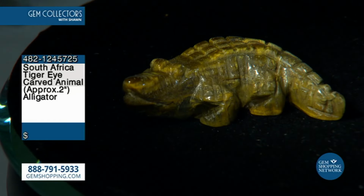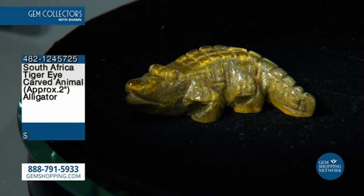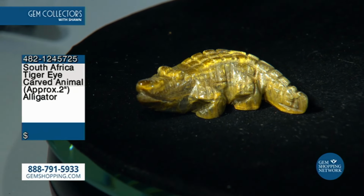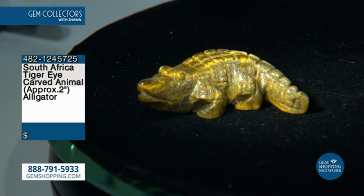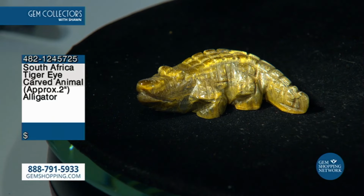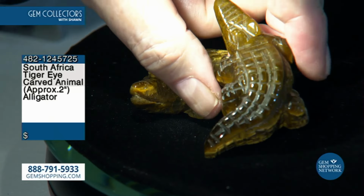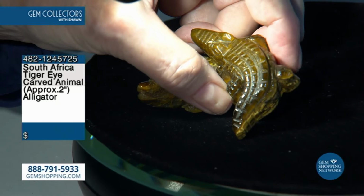Beautiful tiger eye alligator. So if you're maybe a sports fan and can relate to that, here's your chance. I actually have a few of these available. So I have more than one. Here's another one. They're all very similar and they're all really high quality.